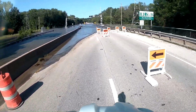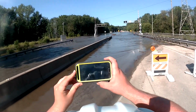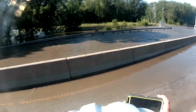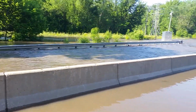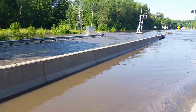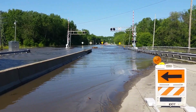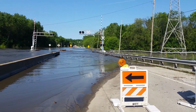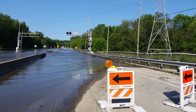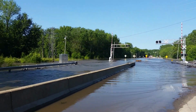It was fairly deep right there over the railroad tracks. Here's a little phone video snippet I did. I'm here at the end of the bridge. Well, there ain't no getting through that. And I don't know if you can hear the sound. The dam, the water's just rushing through it. It sounds like Niagara Falls.